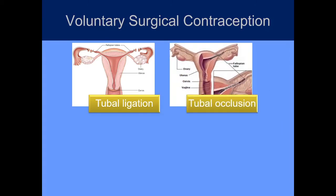Tubal occlusion has the same goal, and in tubal occlusion, some kind of object is inserted. This picture that I'm showing is from a device that's no longer on the market because it was perforating women's fallopian tubes and causing really bad problems. But there are different devices that can be inserted into the fallopian tube to occlude it. The idea is you put something in there and scar tissue will grow around it and ultimately block off those tubes.